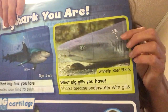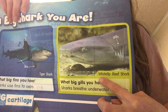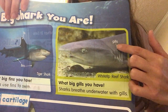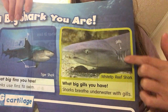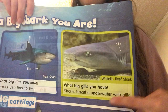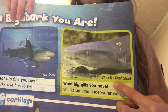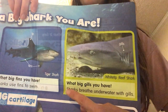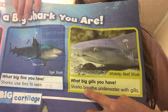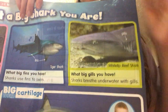Okay, let's look at the next box. Ooh, I see this had another label, a little part of the shark, and it tells us what kind of shark this one is. What is it pointing to? Gills. That must be an important word. We might see that down below. And what kind of shark is this? A white-tip reef shark. Let's read. What big gills you have. Sharks breathe underwater with gills.